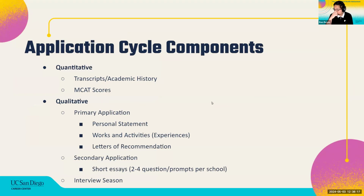So in preparation for the application and all those things I just mentioned, we usually want to break down the application cycle components. You're going to have your quantitatives, which are very simply your academic history and your MCAT scores. And then the more qualitative components, which is actually the rest of the application. So during primary application, your qualitatives are really going to be your personal statement, your works and activities, your letters of recommendation. Those are all your initial documentation that you are going to be submitting during primaries. And then farther along in the application process, we're going to get into things like secondary essays, which are additional essays for all the different schools that you'll be applying to, as well as interview season.